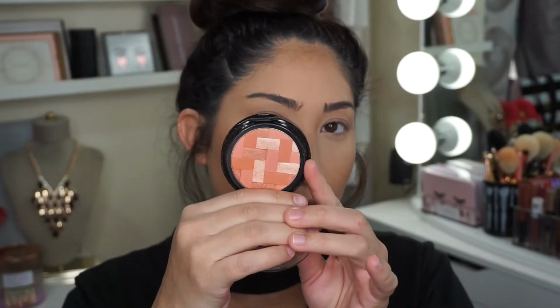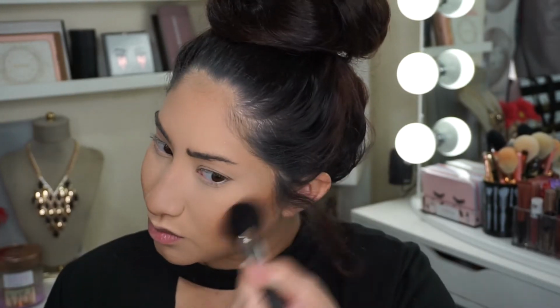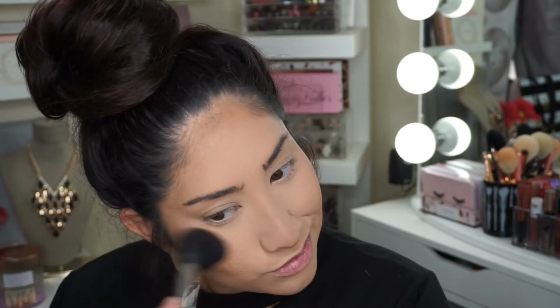I'm going to then take this Maybelline Fit Me blush. I've had this for quite a while. I don't remember the name, but I'll have it listed down below.